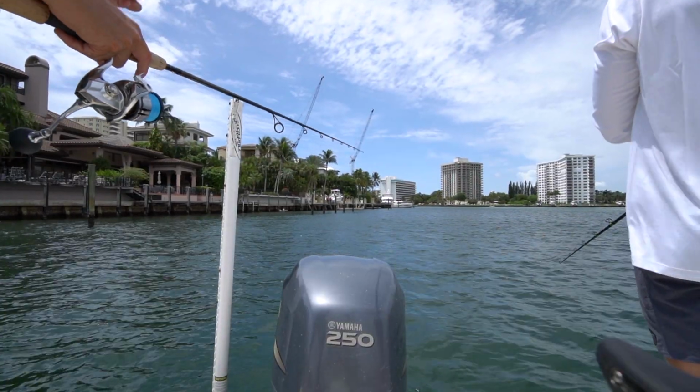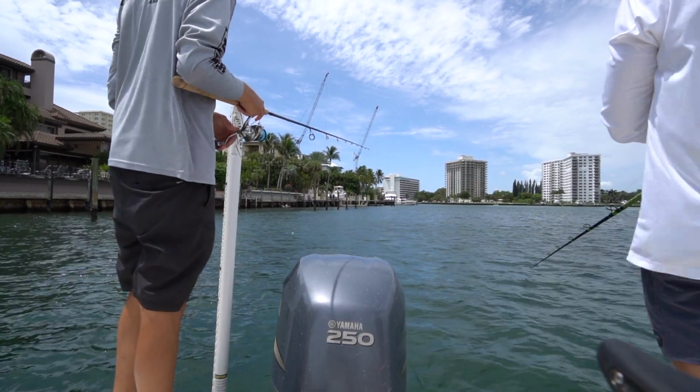Yeah. I love cudas. Growing up on the pier, jetties doing this. Oh yeah. It's a game fish for you.